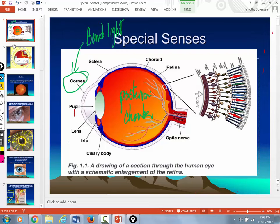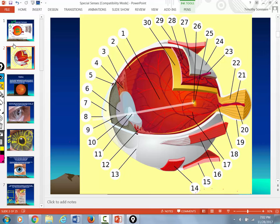Okay. Now, whoops, look at that. It's like a paint by number set. Don't it look like a fish? Mm-hmm. Yeah.